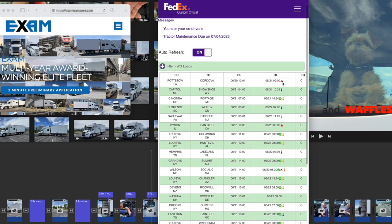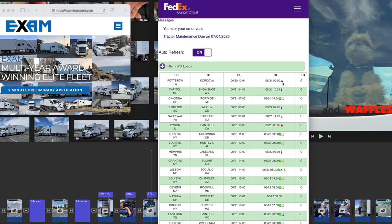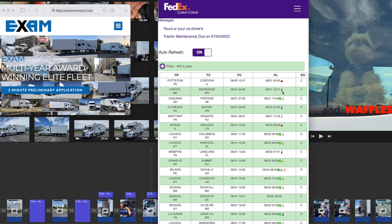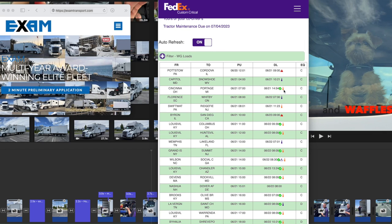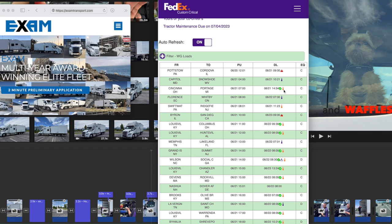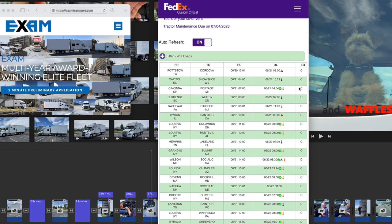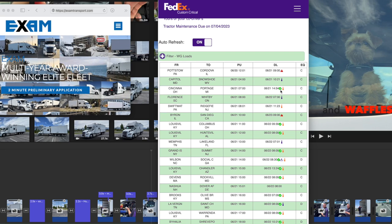If you don't know already, the red triangle here, that's a hazmat load, just for quick reference. The blue thermometer is a temperature load. The orange is a T-val load. That means it's going to be driver secure, and you are going to need to drive the first 200 miles without stopping. And that also means it's going to have some really good pay attached to it.